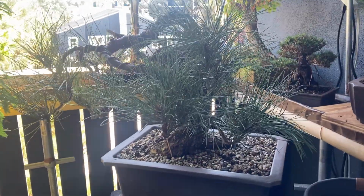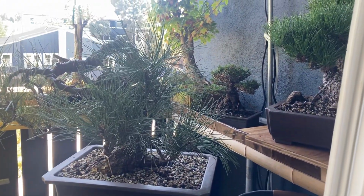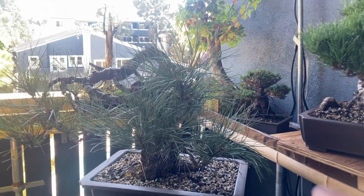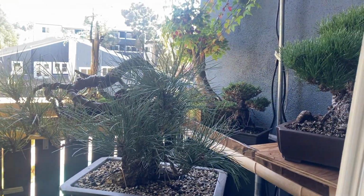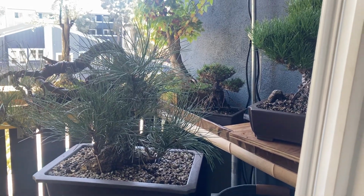Now, with those needles being that long, this is not going to look like a convincing bonsai tree for several years until one of several different measures would have to be taken to reduce that needle size.